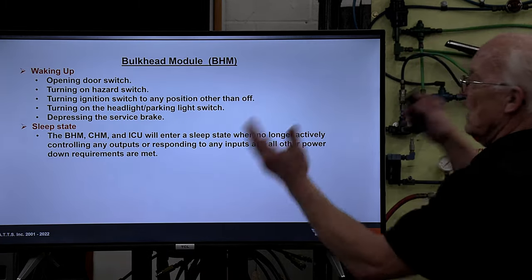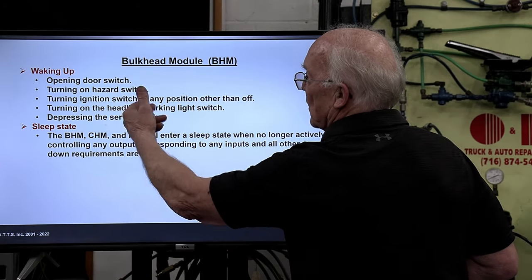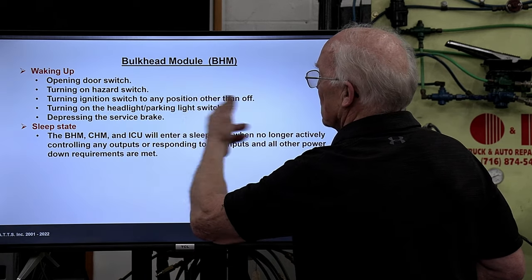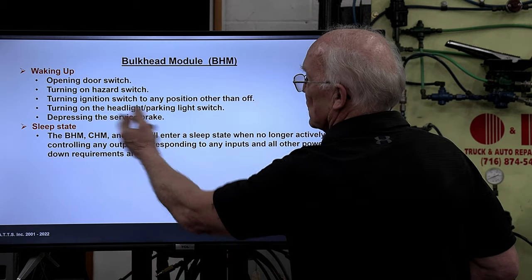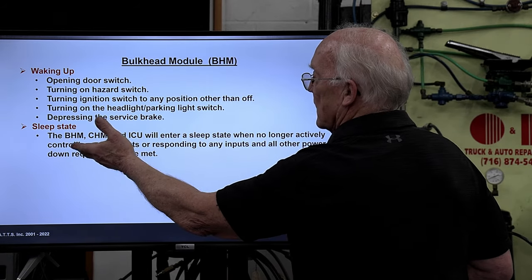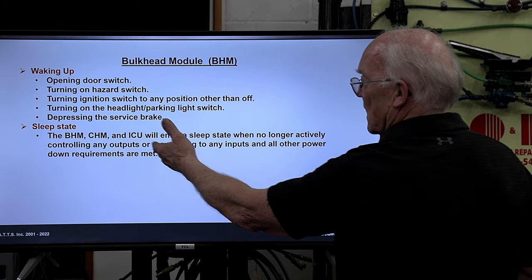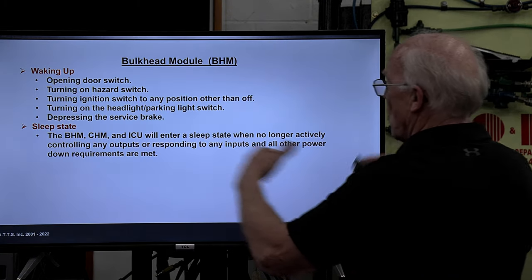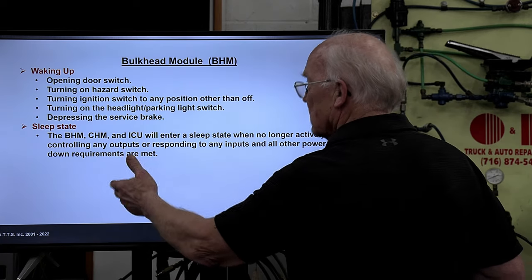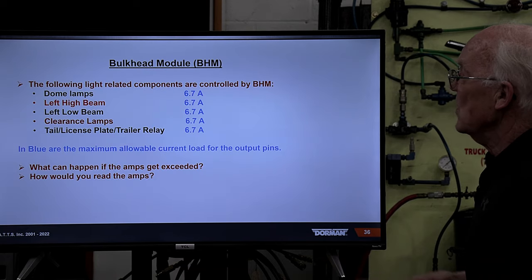Okay, so real fast, you have it in your handouts, waking up: you open the door, turn on the hazard switch, turn the ignition switch to any position other than off, turn on the headlight, depress the service brakes. Now I'm awake. Sleep state: the bulkhead, chassis, and ICU will enter sleep state when no longer actively controlling any outputs or responding to any inputs. So that's the two things here.